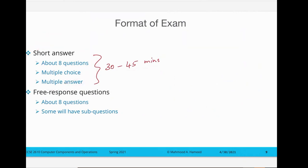For the whole section, don't spend more than 30 to 45 minutes. All the other time that you have, spend on free response. What you will have, 2 hours 50 minutes, or 2 hours 15 minutes to 2.5 hours left. Spend all of that on your free response questions, and of course on your scanning and uploading.